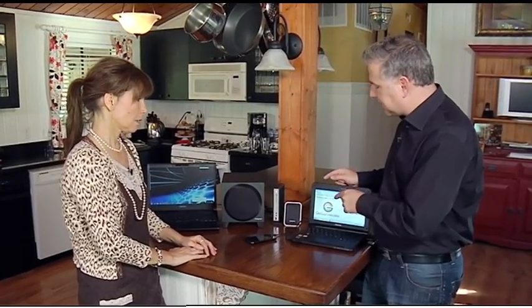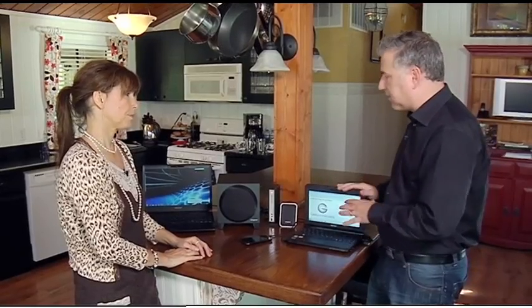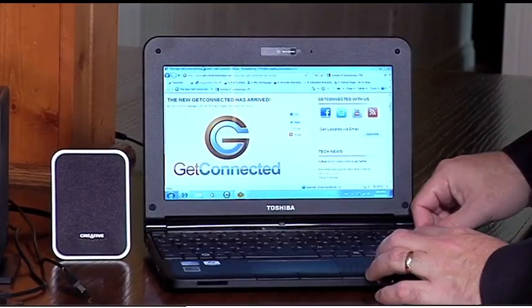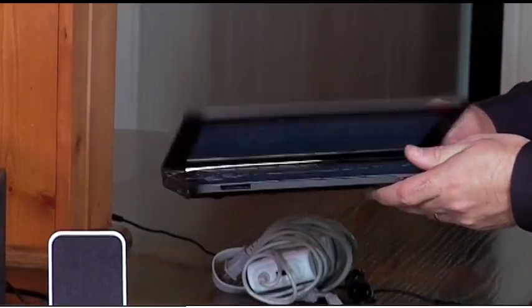Which is great. So the nice thing here now is that when you want to take your laptop with you, all you have to do is just unplug the one cable from here and unplug the AC power adapter as well. And then you're... Fits in my purse.